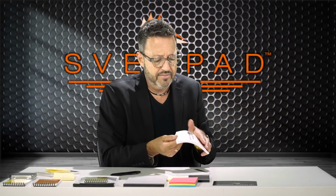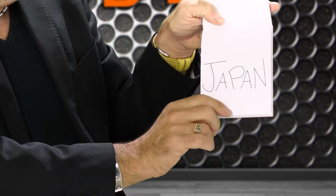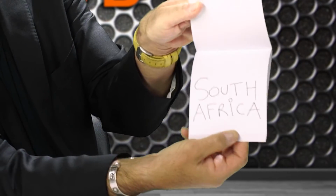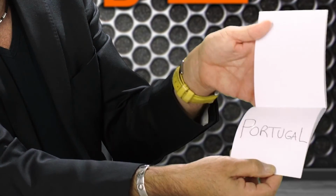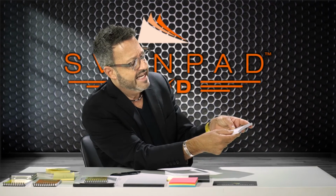Or, see here, here's a difference here. This is using the Pentel gel pen. These are 50 dream destinations. And again, when I open it, you can see that it's going to be much more deceptive. You don't get the bleed through. And that's really what you're trying, I think, to aim for, is less bleed through.